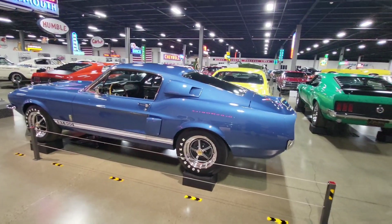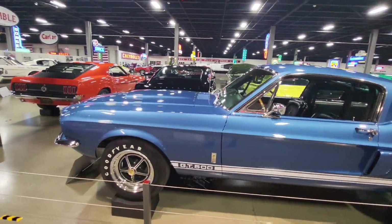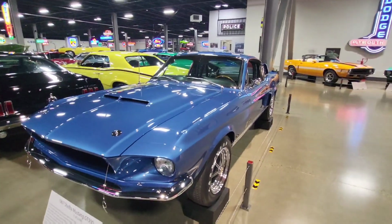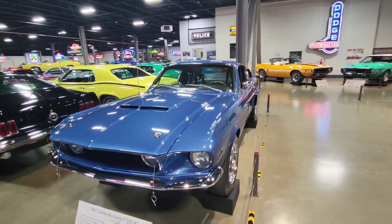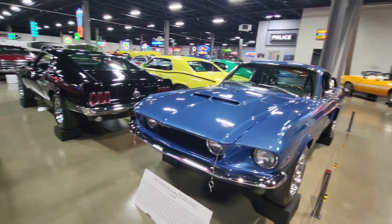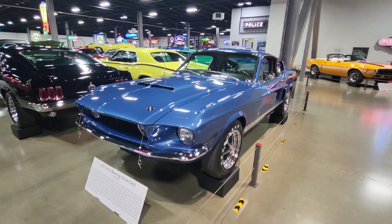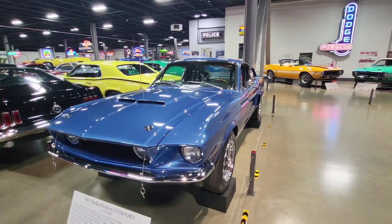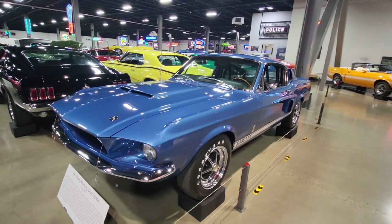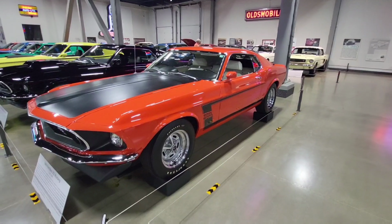This must be the GT500 section. One of two. 67. One of 2000. GT500. See, my understanding was they first came out with the 427 side oiler engine. They ran out of them or something, and then they put the 428 police interceptor motor in it, was my understanding. But I'm not a Mustang guy, so I could be wrong.